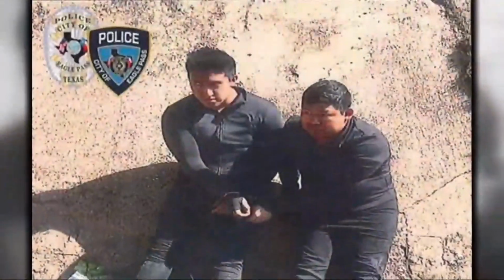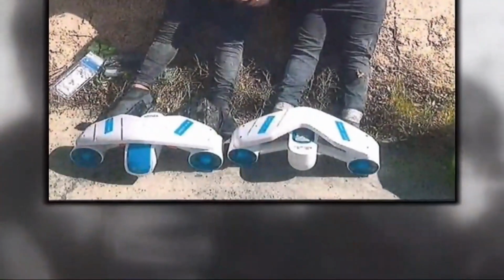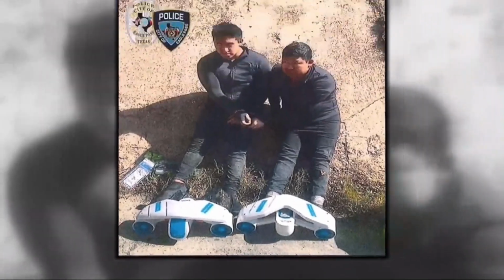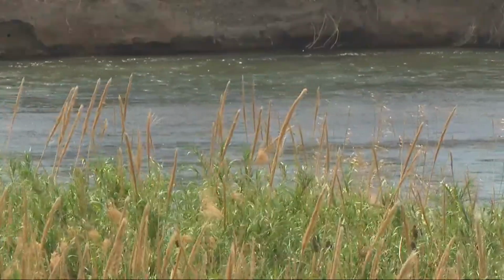Well, the black clothing turned out to be wetsuits. They also had these devices I think I've only seen in, like maybe the James Bond type movies. Water propulsion devices, sometimes called underwater scooters. The assumption is that they use them to navigate through the treacherous Rio Grande to cross over onto this side. How rare is that? That's a first for us. We saw that and we're like, we couldn't believe it.